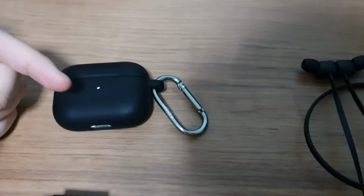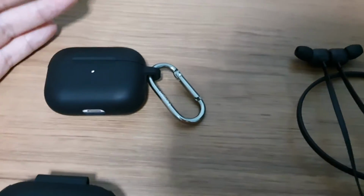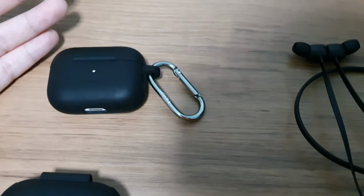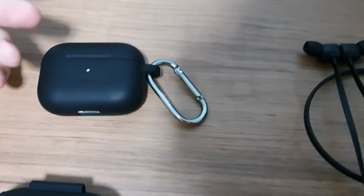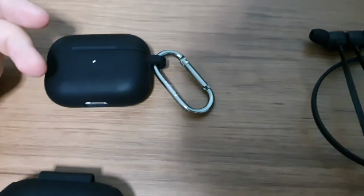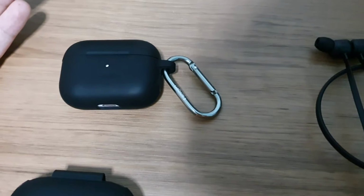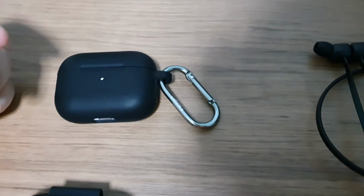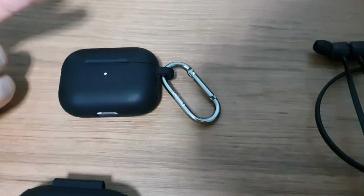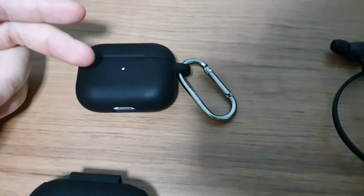I reviewed this in another video, and simply because the AirPods Pro is really cool to have as a daily driver. It's very convenient to use, and its sound is not the greatest in the world, but at the same time not the poorest in the world. It's listenable and it's convenient to use, so that's why I have it with me.